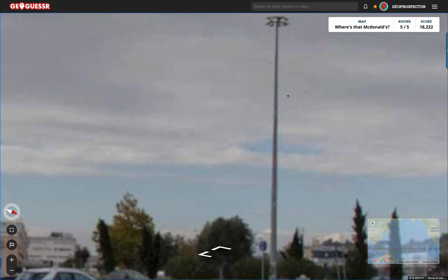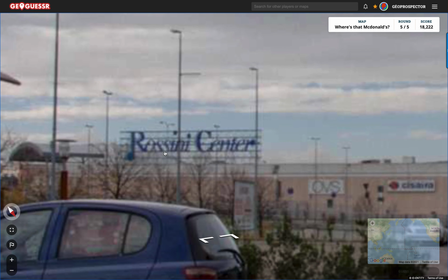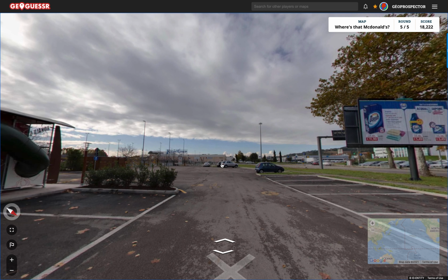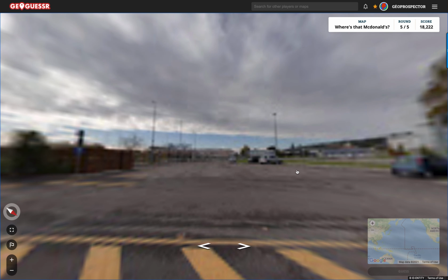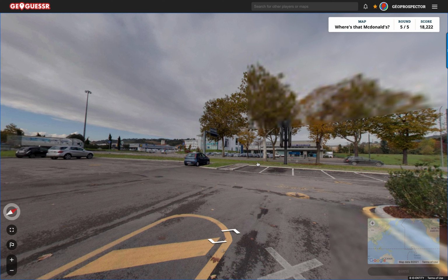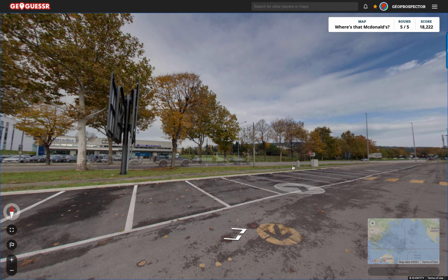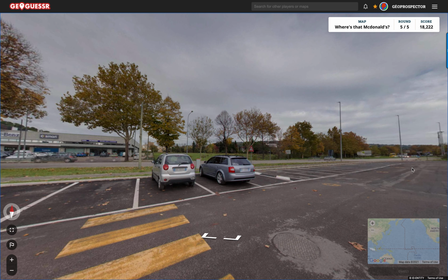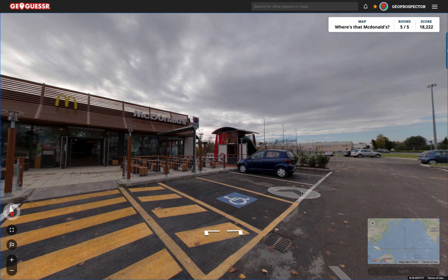And what does... Oh, whoops. Going a bit wild. What does that say there? Rossini Center. Okay, so that has a slight Italian feel to it, doesn't it? We've got some Fiats in the parking lot, so plausible Italian. I'm just trying to get out of here because there are some clues on the billboards here and some other signs, which I'm rather hoping for.